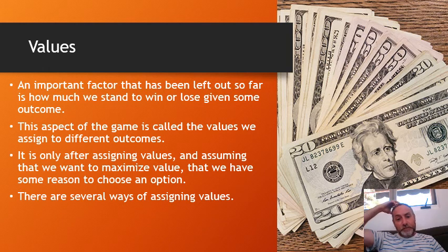So it's the assigning of a value, along with the assumption that as a human you would like to maximize the value. You want more of the things that you desire. That gives you a reason to actually choose an option, right? Until there's values, who cares? Okay, so how do we assign the values then?